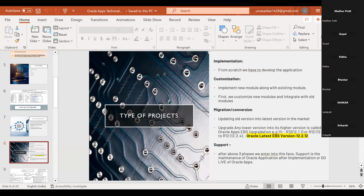So you have to keep in mind, because when you're preparing a resume, you have to mention either implementation, customization, migration, or support. These flavors will be there. When you start a project, if you develop your business from scratch, it is an implementation. In my previous example, you have developed GL, AP, AR, and some inventory module. Now I want to add a customer relationship module, some additional modules for the existing product. Then I'm going for the customization project.